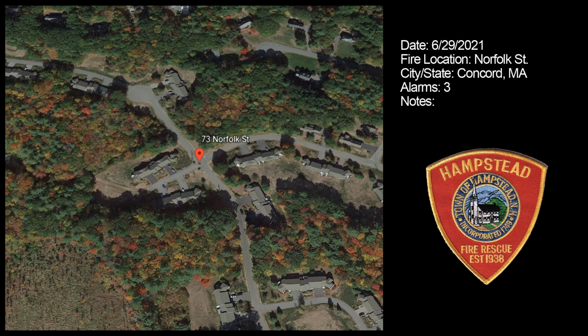Operations to Hampstead Tanker. Go ahead to the tanker. Are you able to maintain flow with this? You need more tankers. We've got a lot coming in, but we don't have enough water on scene. We should have enough to maintain if all those tankers are here. We're setting up a Royal Hitch right now.